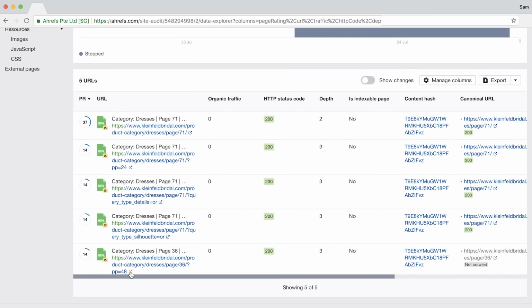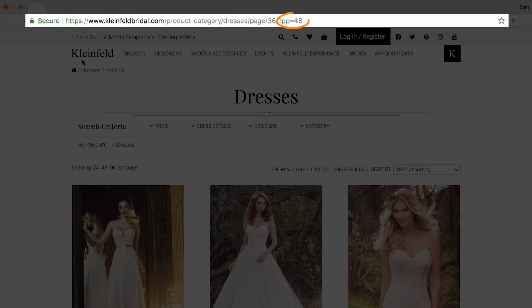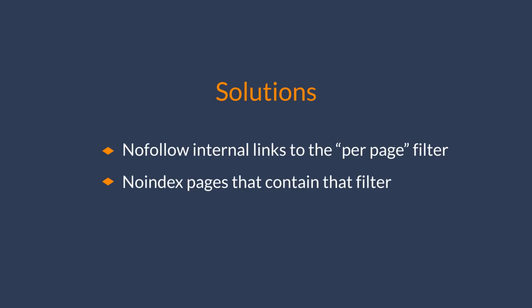And if I open up a couple of pages, you'll see that the pages are indeed the same, but have different canonical URLs based on the page number. But they're using the parameter pp, which stands for per page, causing a potential SEO issue. So in this case, they can no-follow the internal links to the number of results per page filter, no-index the pages that contain that filter, or add some additional conditions in the backend to fix this issue.